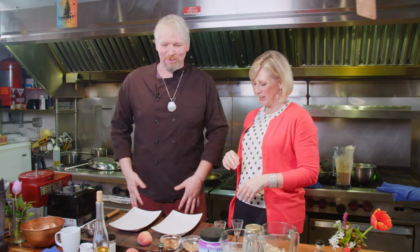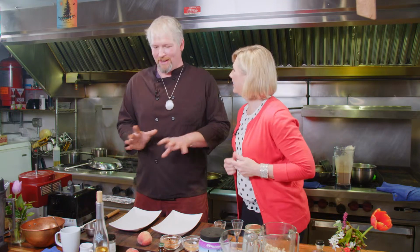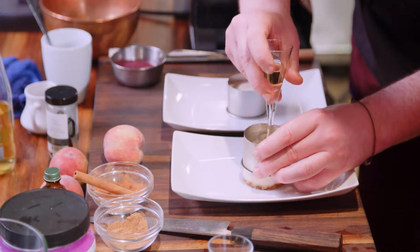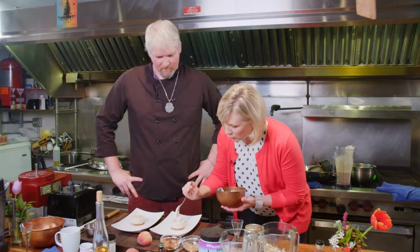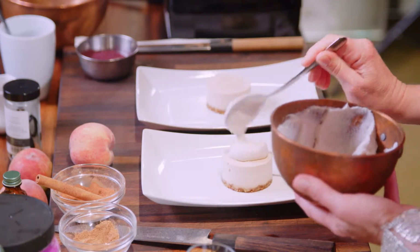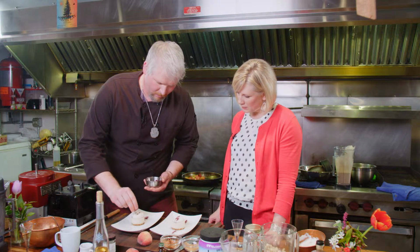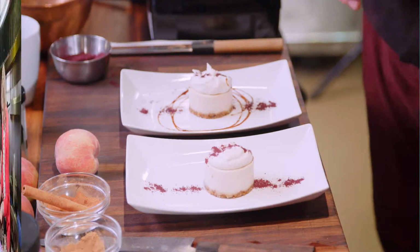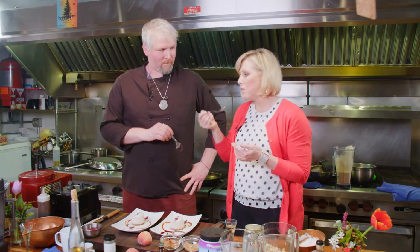I'm a horrible painter, and so this is where I can do my Picasso or Bob Ross happy little things. So I love this part of it. We begin our artistic creations by topping off the cheesecakes with our vegan whipped cream. Joe sprinkles on some blueberry powder and adds a pomegranate reduction. With our cheesecakes complete, it's now time to dig in.